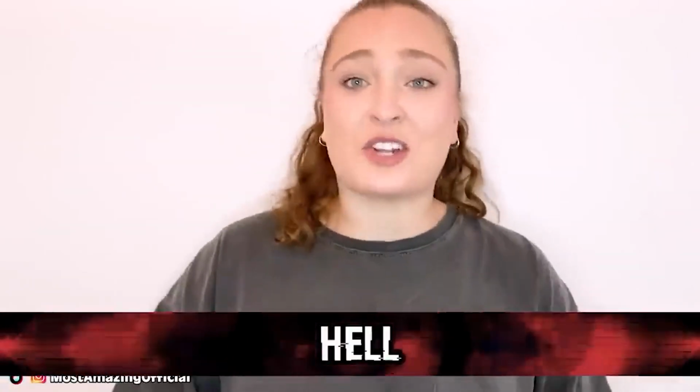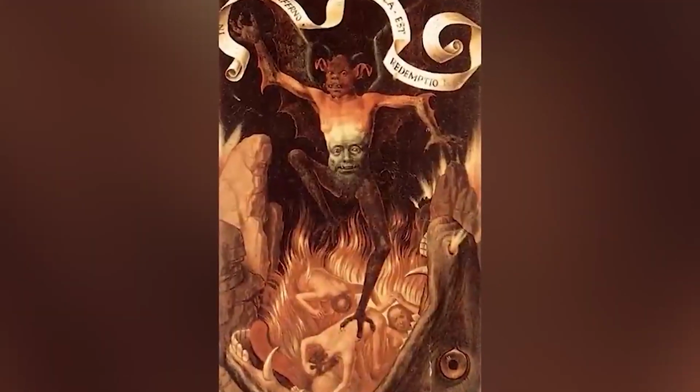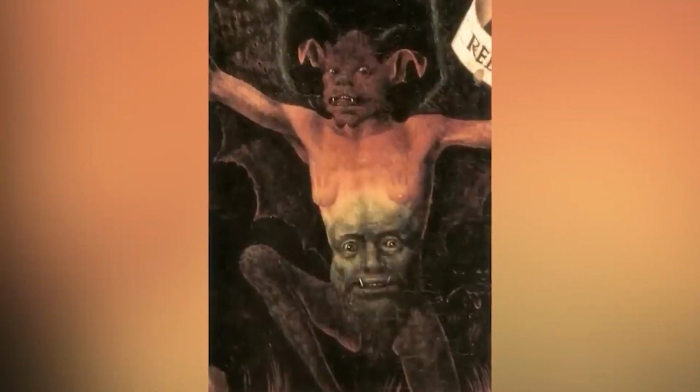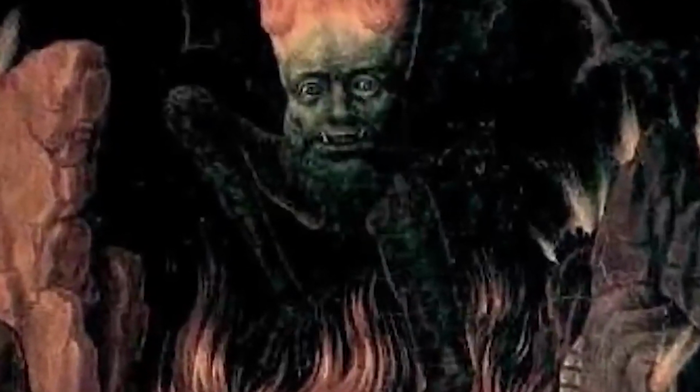I'm not necessarily sure if I have to explain this one because the name really does speak for itself. This painting by Hans Memling was created in 1485 and it truly is terrifying. This is one of 3 double-sided panels that were created and it features a banner that reads, "There is no redemption in hell." This painting features some sort of devil creature with fangs and bat-like wings and features, and it has another entire face on its belly.